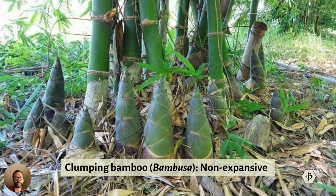Here's another example. This is Bambusa bichiana. This is a real tropical variety. This picture is from Laos, I believe, in Southeast Asia, right between Thailand and Vietnam. Laos is a small country down there, where it is tropical, and this one is famous for its giant shoots. The shoots come up huge, and as you can see, they're all tightly clustered, very close to the main clump, and so no real risk of being invasive or expansive.